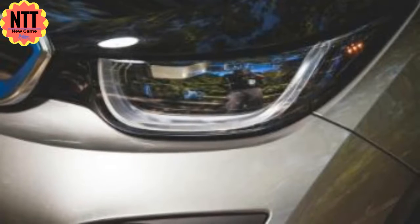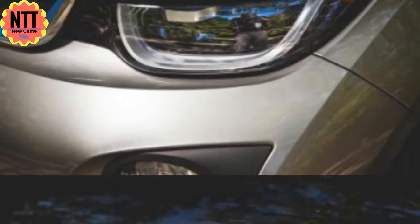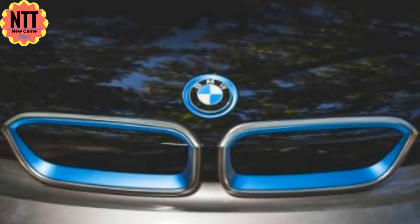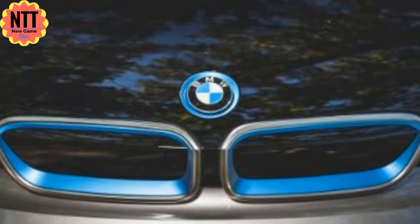A driver spiriting the i3 around a real-world testing loop saw the car struggle to maintain 65 miles per hour while climbing one of the slight grades that pass for hills in Michigan. That's an extreme example, though. On the highway, the i3 buzzed happily at 80 miles per hour, the engine humming audibly but not intrusively.